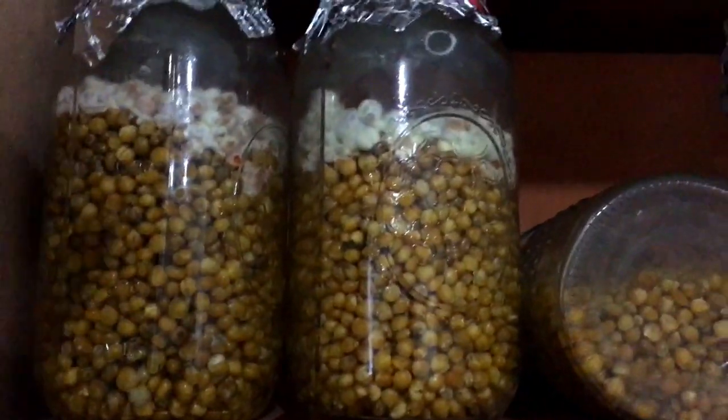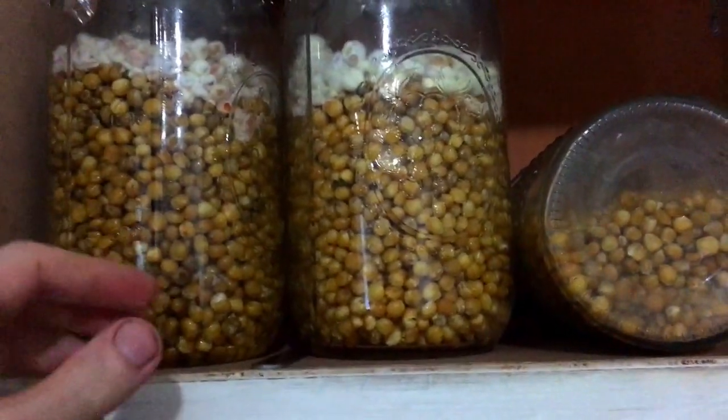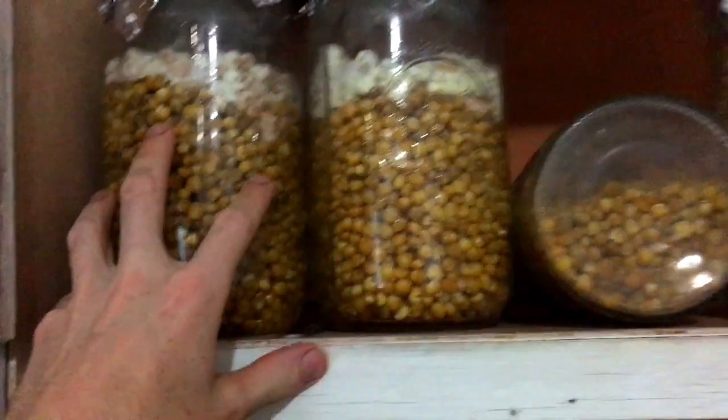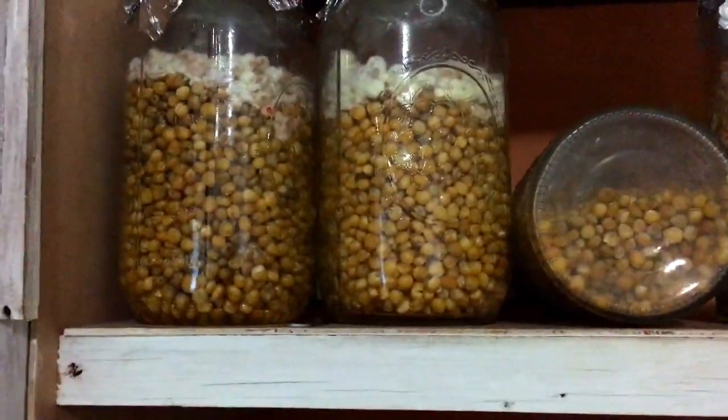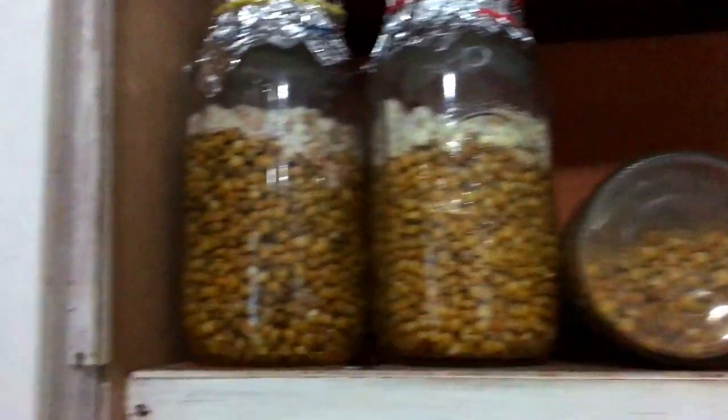And that's how you grow mushrooms. All right, guys. So I don't have any part in the substrate. I'm just trying to get the spawn making part down, because if you can make a lot of spawn, then you can grow mushrooms pretty easily. The spawn's definitely the hard part.